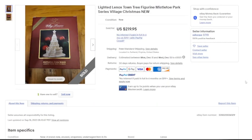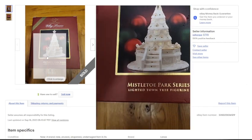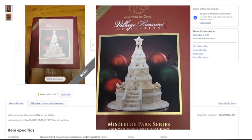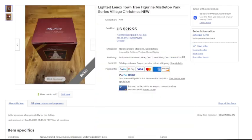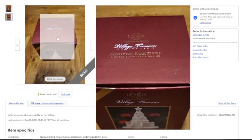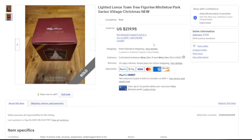So moving on to yet another brand of Christmas Village sets. This one is listed as new, and honestly, the box looks like it's in great shape. They did not take a picture out of the box, but this is the Mistletoe Park Series Lighted Town Tree figurine. You can still find these new in the box at thrift stores sometimes. I personally would probably list this one used because it looks like the box is open, but it would still probably sell for pretty good money. This one sold for $219.95 plus free shipping.